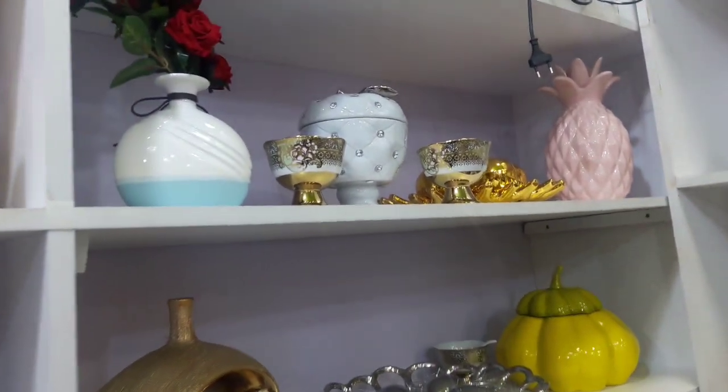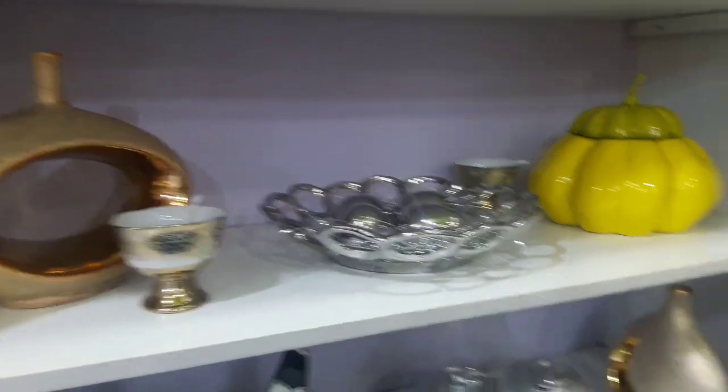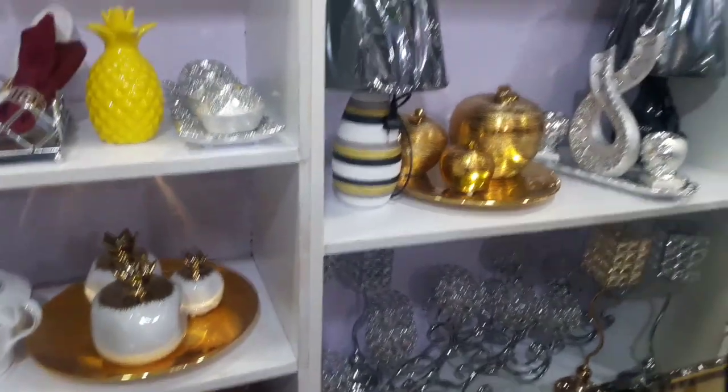This is one of my favorite shops. I'm going to leave all the details for you guys, so if you want to go get some of these things, then you can go check them out for yourself.